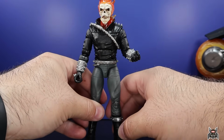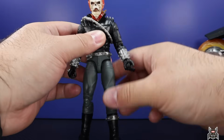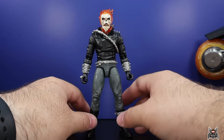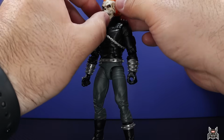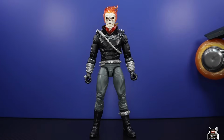We'll see some side-by-side comparisons here soon to see how he measures up to other characters. So I think that's where some concern may be, but otherwise Danny Ketch moves around quite nicely there. So I'm really liking it. You guys let me know what you think down in the comments below.